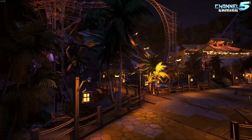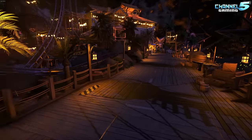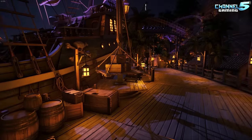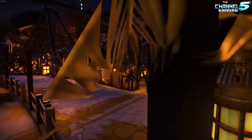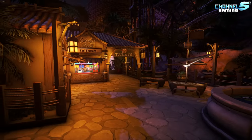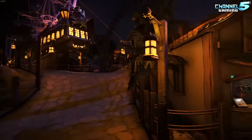This is one coaster I'm gonna want to check out during the daytime. That's your exit. Where's my entrance? Did I pass it? Nope, but a nice little seating area. Check out. Cool slushies and burritos.